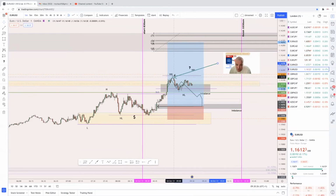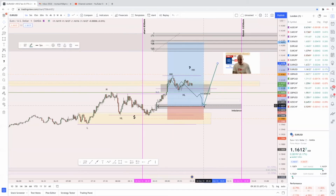The more this holds structure, the more confidence I've got that we might come down to mitigate into the lower areas of our chart at the moment. I hope this is all making sense.